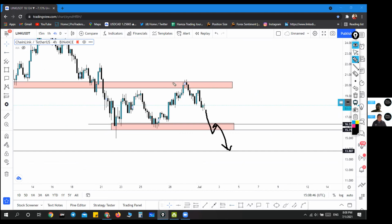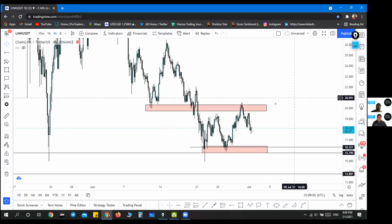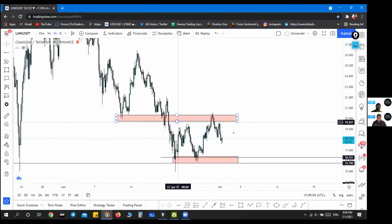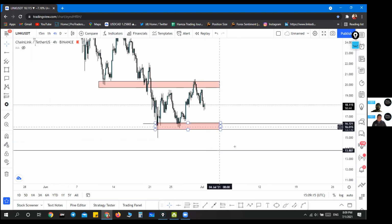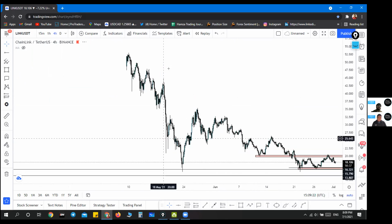So for now, as long as we are below this area of $20, we are bearish. As we can see, we're also making some bearish structure on the intraday time frame. In order to conclude the Chainlink, we can say that as long as we are below this area, we could see some more bearishness in LINK USD in upcoming days. And if we go further, a breakout to the downside, we could see it may reach 13.80. So that's what I got for the Chainlink.